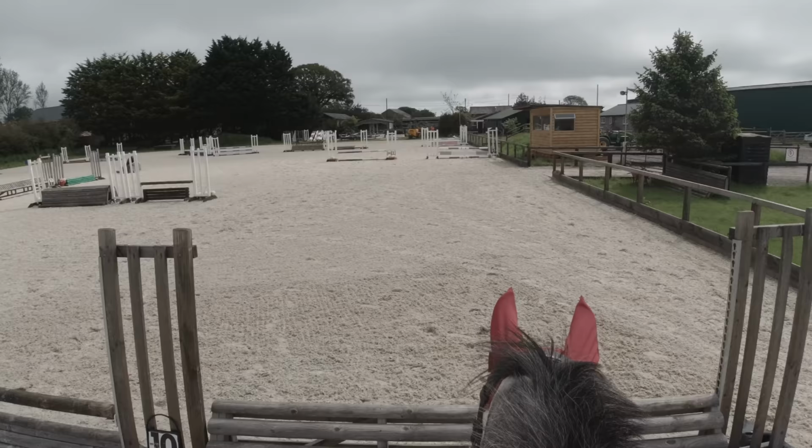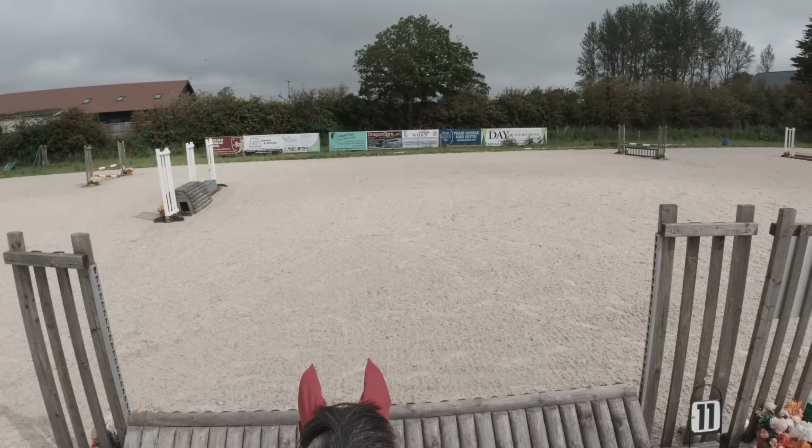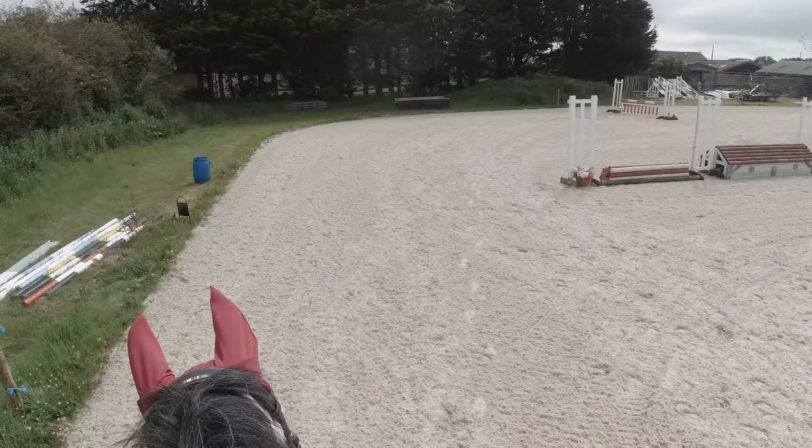I also had to really have my outside leg on then, because as you can see, Joey's canter is a little bit weaker, so we had a tiny bit of a drift then that I had to help him out a little bit with my outside leg. Here, I asked him to go back to trot just because I could feel the canter dying on me a little bit.